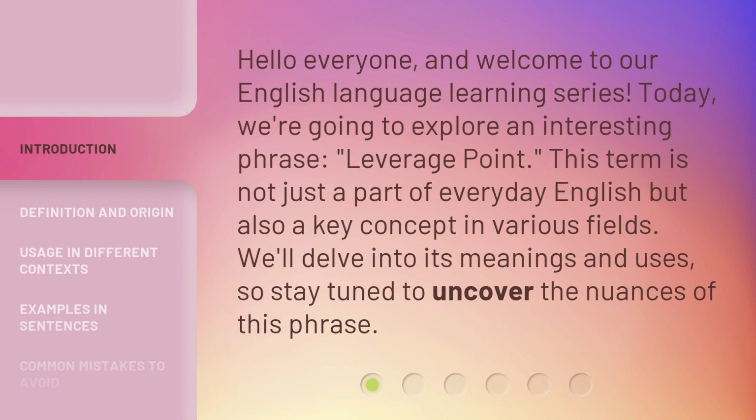Today, we're going to explore an interesting phrase, leverage point. This term is not just a part of everyday English but also a key concept in various fields. We'll delve into its meanings and uses, so stay tuned to uncover the nuances of this phrase.